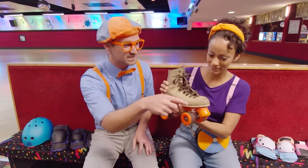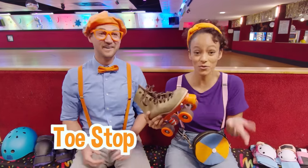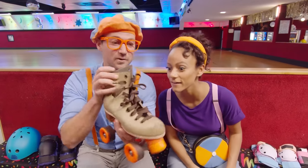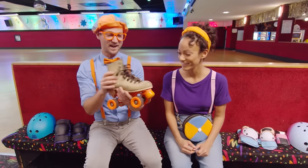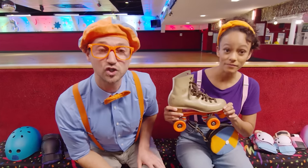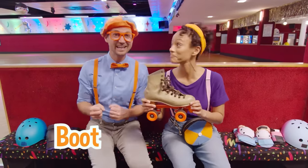4 wheels. So cool. And what's this up front? Oh, this is the toe stop. It helps you brake so you can stop. Wow, cool. Oh, and check this out. It looks like we have some brown shoelaces. So then you can tighten it up around your foot so your foot doesn't fall out. Whoa! And look, it kind of looks like a shoe, but it's not called a shoe. It's called a boot!